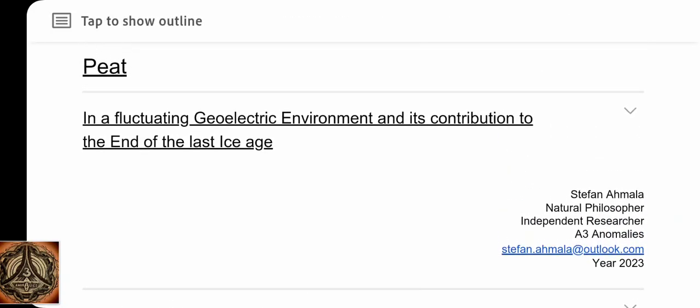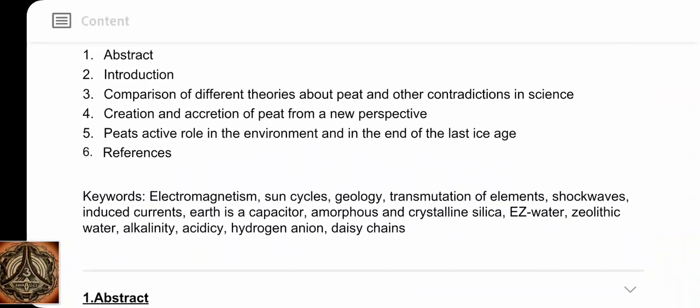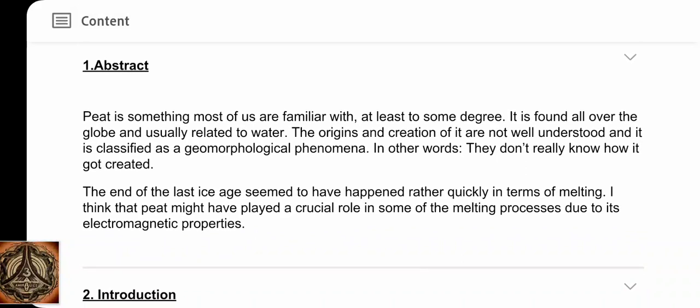it's simply called peat in the fluctuating geoelectric environment and its contribution to the end of the last ice age. Abstract, which is rather short. That's a rather short paper. I tried to keep it short.